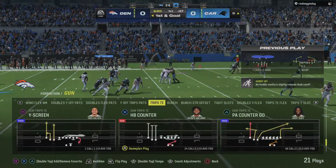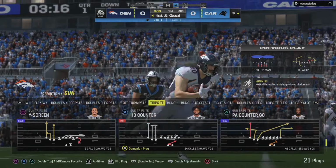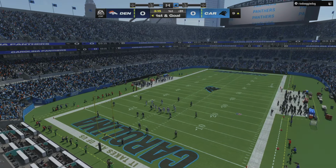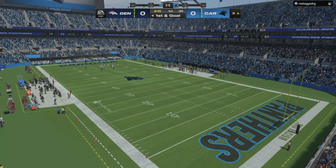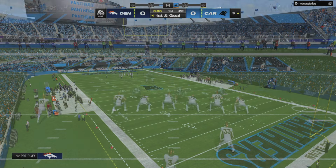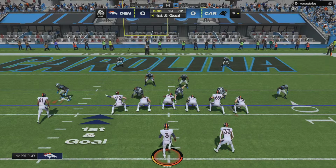Boy, no problems getting down the field here on this opening drive. They've looked really sharp in the early going, and they've come up with some big plays already. Here's another that's going to set up 1st and goal. First and goal, a chance for an early statement here on the road.